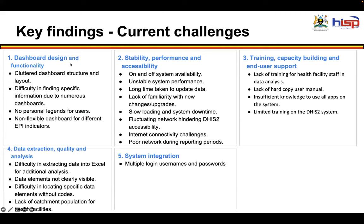And again, if you look at the design, the clutter of the dashboard again comes here. The dashboard is usually congested, so it's not easy for them to quickly pick out what they need. And this is almost the same thing, that is difficult in finding specific information. If you come here and system stability, they indicated the system sometimes goes on and off. The network keeps coming here. And then here, lack of training for facility staff.